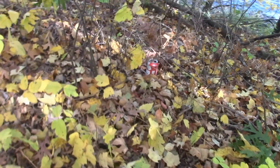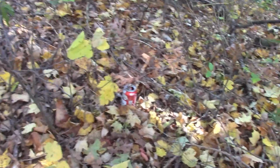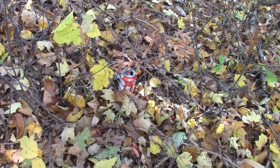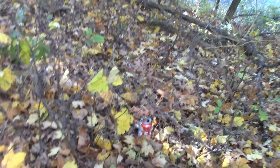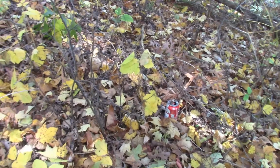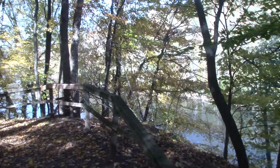This is something that's sad right here. Wish people wouldn't do that. Beautiful area here. Somebody dropped a beer can right here. It's just ridiculous. Thing is, there's a sign right back there. It says no alcohol beverages back here. Obviously people don't listen. It's ridiculous. Ruins this whole beauty.